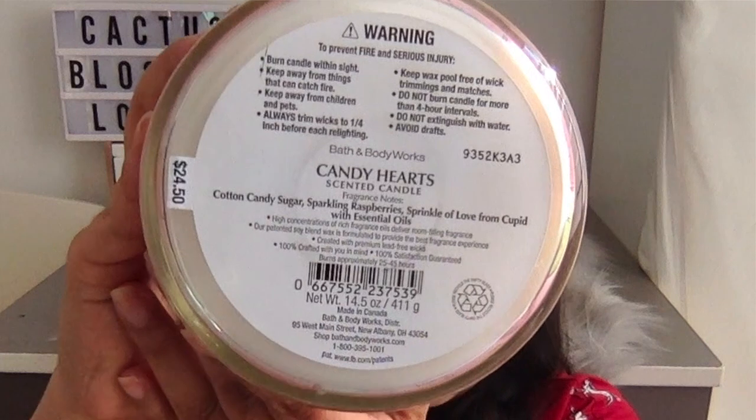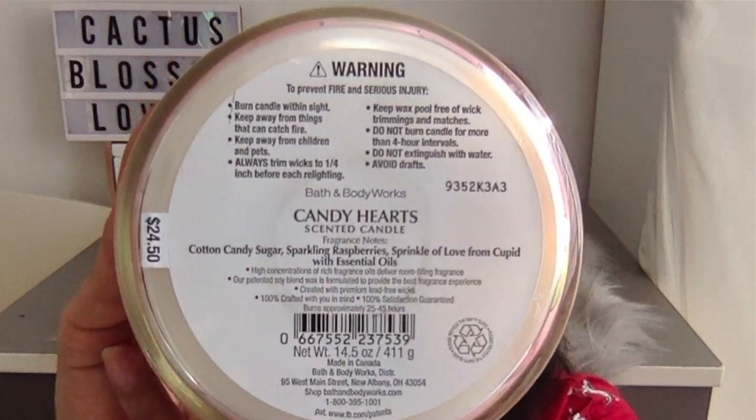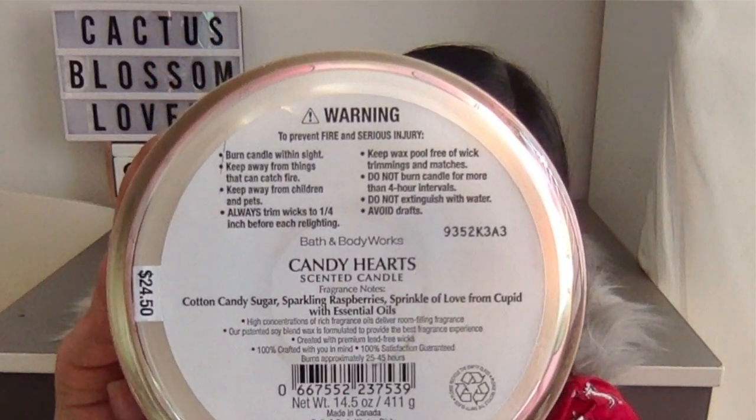Get it. Next up is Be Mine. Look at this beautiful label. Oh my god, and all the little hearts are raised. They're very textured. I hunted this candle down. I knew it was a limited edition one. This one is cotton candy sugar, sparkling raspberries, sprinkle of love from Cupid, whatever the hell that is. Oh my god, but it just smells so good.